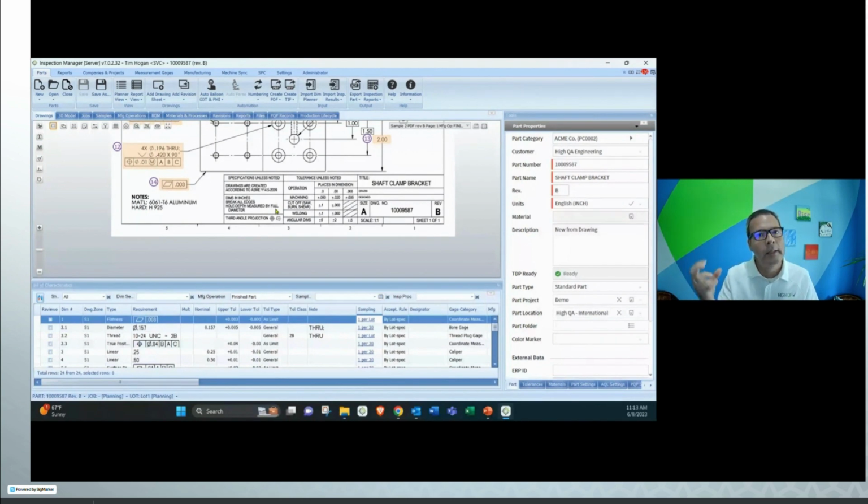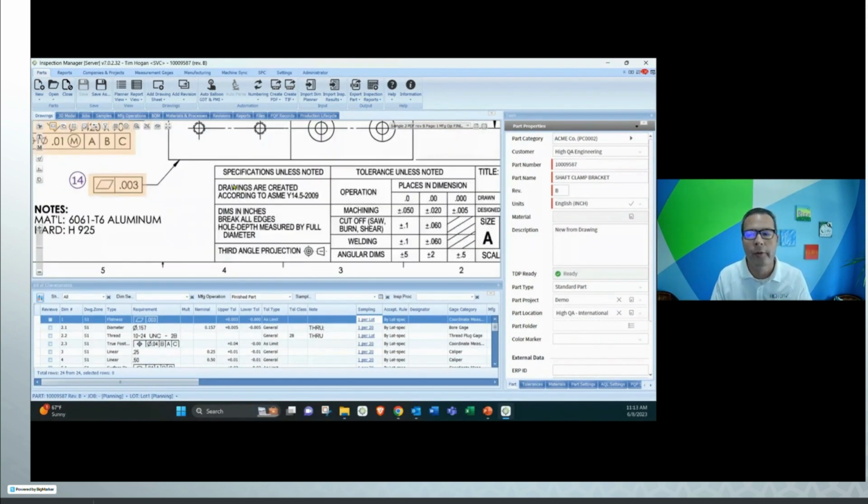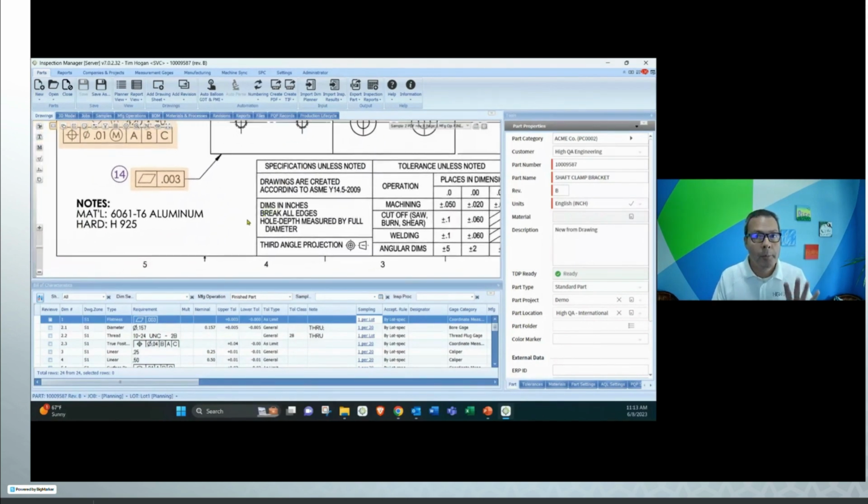So we can automatically extract that information. We're using the OCR to our advantage, right? Or to your advantage. A couple things just to, again, very quickly highlight.